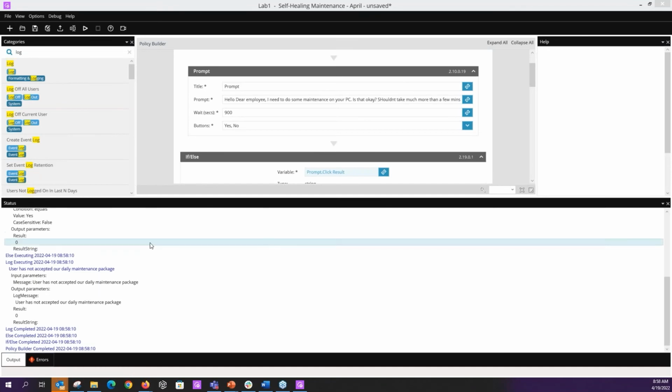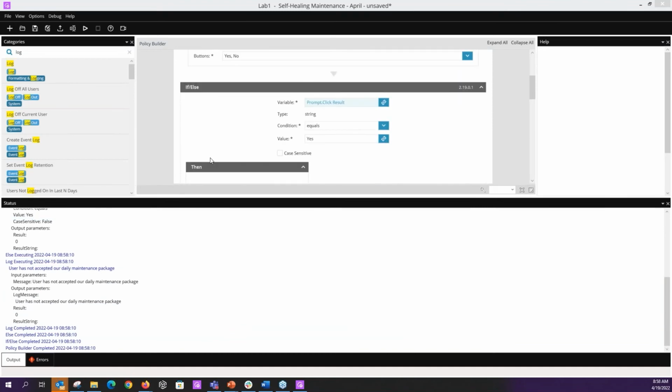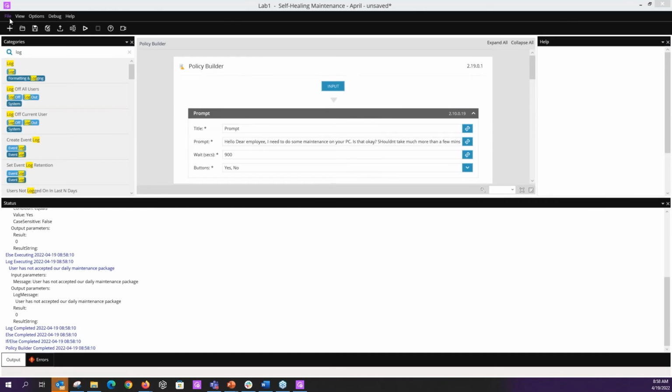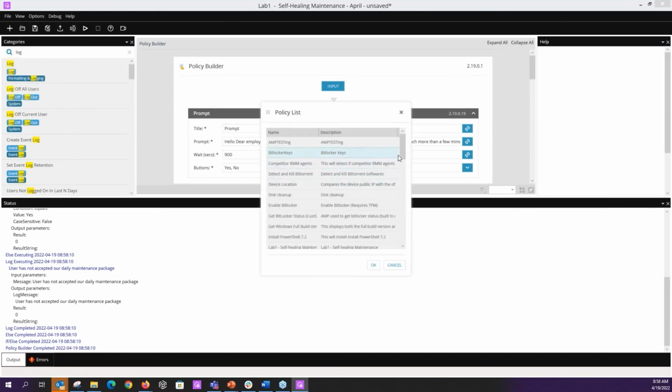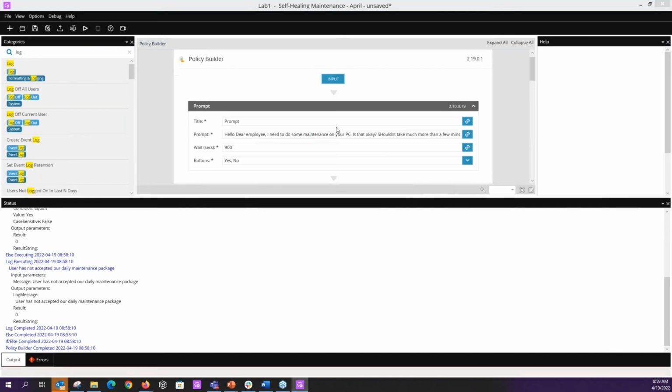Okay, so I click no. It stops the maintenance, but if I was to click yes, it would go through and do all the things that I wanted it to. So again, it's really easy to take your policy and either upload it to N-central or just run it locally on your machine. If you wanted to, I'll start new here, browse, and I could find this policy somewhere in here, lab 1. There it is, right? I could even log into another machine, launch Automation Manager, and do it somewhere else if I want to. So those are several different ways to do your testing.